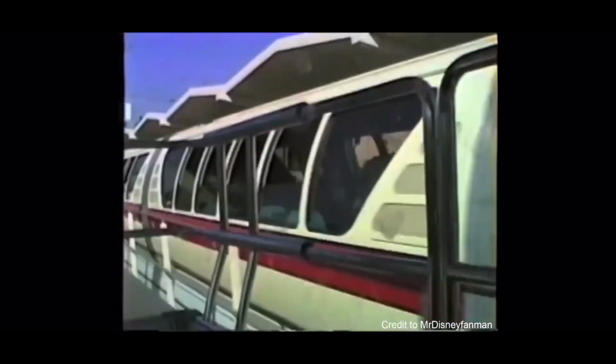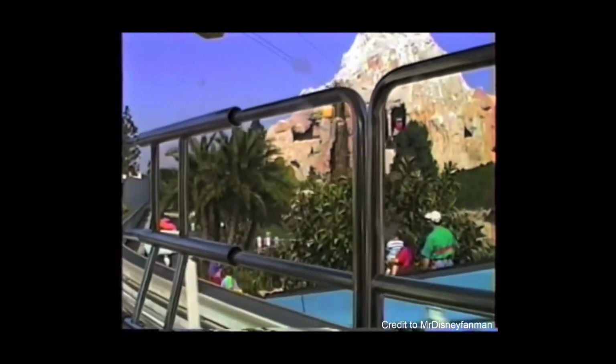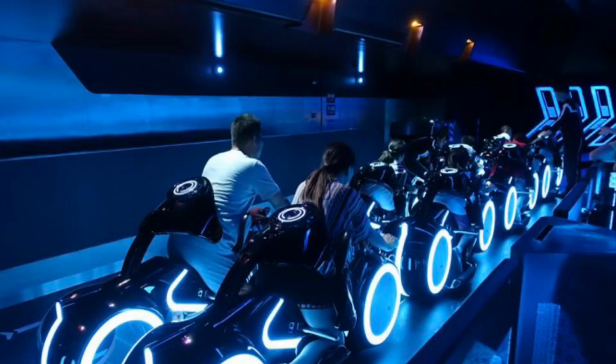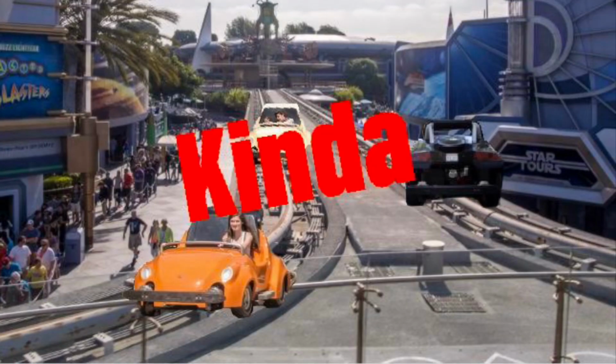Now the cars can be updated so they're electric and they don't make any noise in the attraction, or make the whole land smell like gasoline. And there can even be 2 or more routes or lanes so that capacity isn't an issue. The audio from the Peoplemover can still even be played in each car. This way you can get a new attraction like the Tron roller coaster, keep the Autopia, and get the Peoplemover back. Well, kinda.